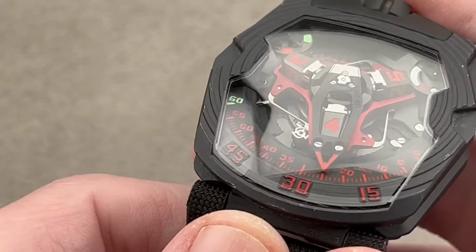Now, the movement, let's do a quick loupe shot, because there is actually some loupe here.